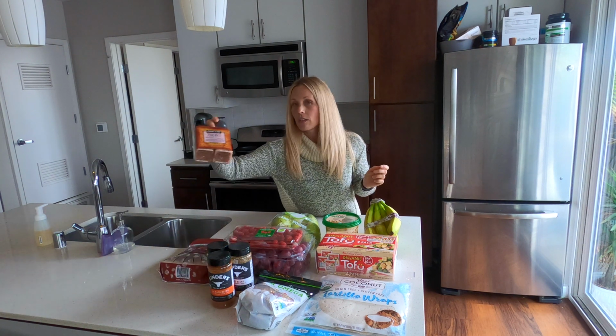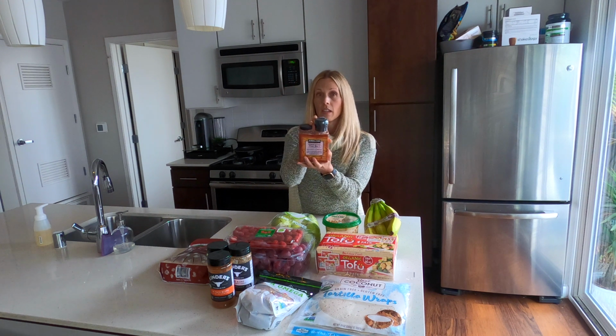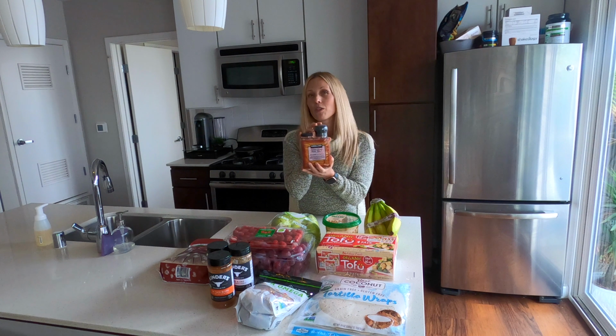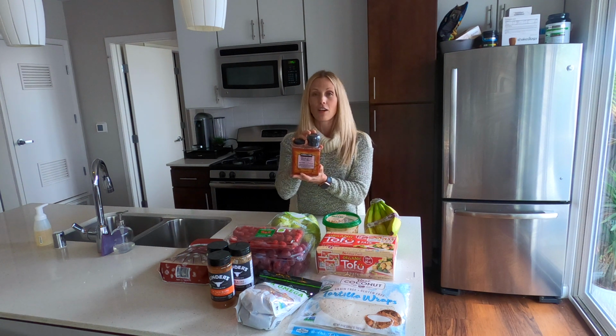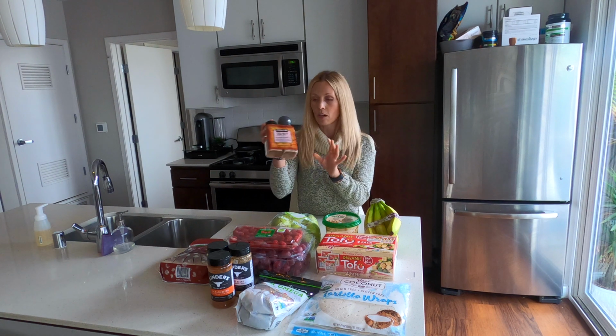And then we use a lot of pink Himalayan sea salt. We go through it pretty quickly. So this is so much better for you than table salt, you guys. Google it. Google health benefits of pink Himalayan sea salt. Throw all your white table salt out. Replace it with pink Himalayan sea salt. We got a bunch of that.